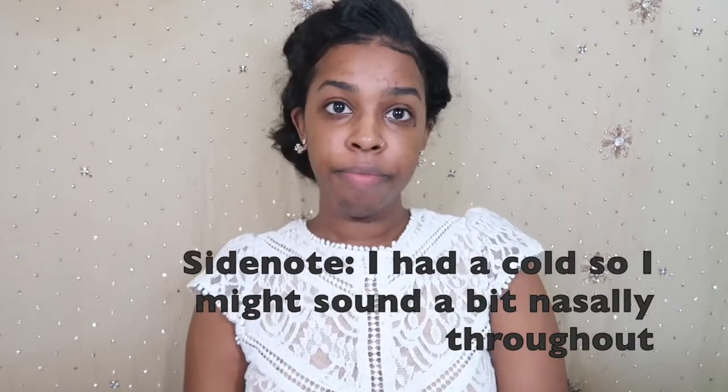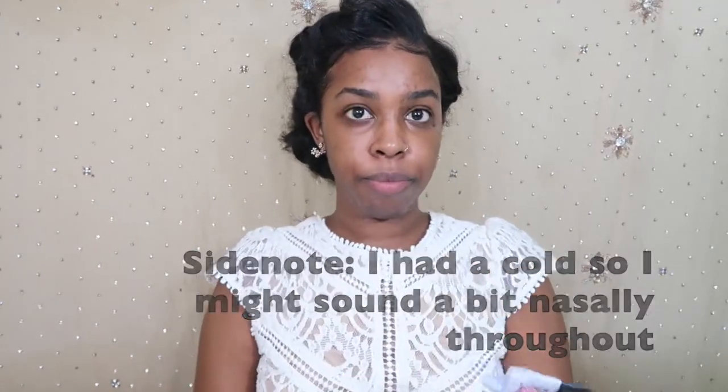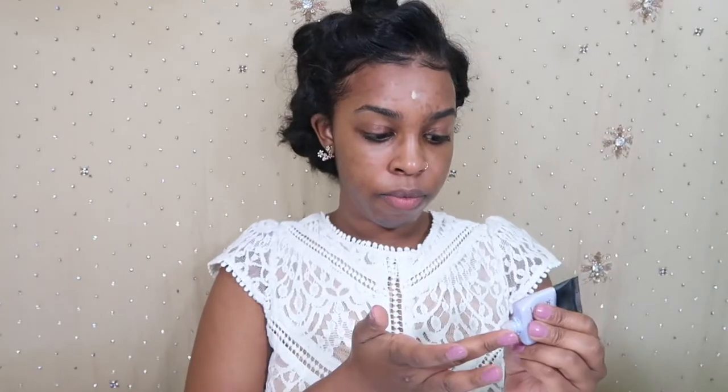On to the show. The key to a great face is of course in the primer, so I'm using the Smashbox Photo Finish Primer and setting it all over my face.